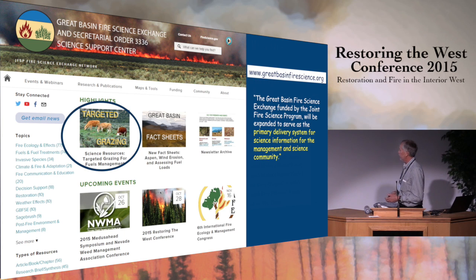We'll get them posted. Another thing I'll point out right here are these Great Basin fact sheets. We do have a table out there. Talk to Janie or Margie. We have, I think, 3 or 4 of these fact sheets that you can take a look at. These are kind of the Cliff Notes version of the science. And this is something Gene Chambers and others have initiated. I really encourage you to look at that.